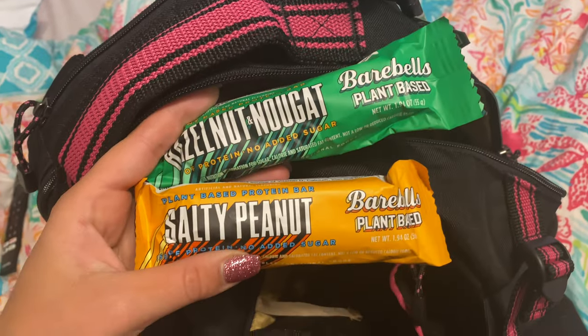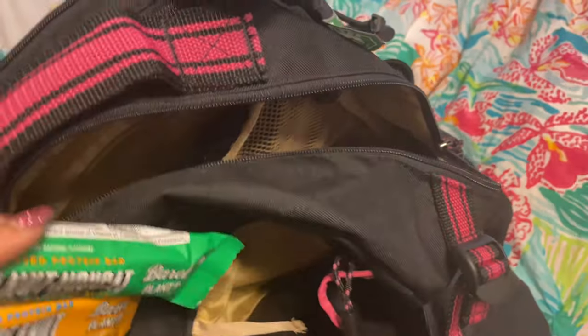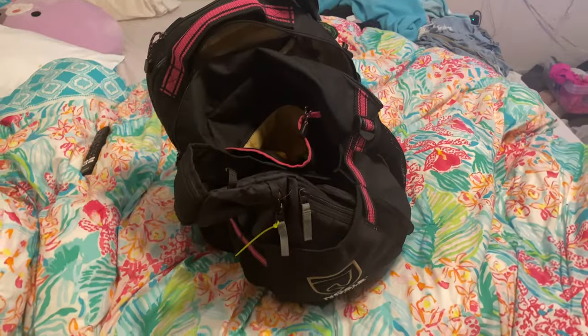And then in this front pocket, let's see if I can open it. Hold on. We just have a few protein bars, just options in case I ever get hungry while at the barn. So that's what's in there, and that's everything in my bag right now. Got my boots on now.